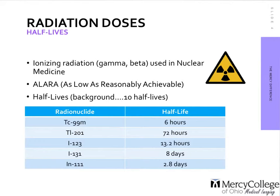What those are, it just means whatever radionuclide is injected, the half-life, let's say, for instance, the technetium-99m, which is the most common that we use in nuclear medicine, once this is injected, every 6 hours, half of what was injected will just dissipate on its own due to radioactive decay. And what we like to say in nuclear medicine as well is in order to achieve background, it takes about 10 half-lives to do so. So for technetium, with it being the 6 hours, we're going to say about 60 hours, and then the patient's going to be pretty much back to background levels.